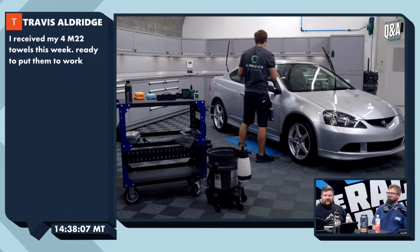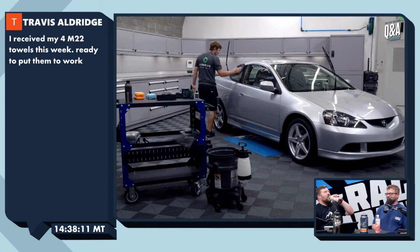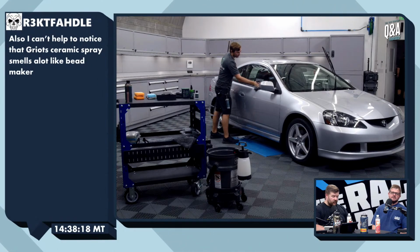Or volcano rock because it's porous. I'm not going to do crap. It's going to be horrible. It's going to be the worst experience ever. This absorbs stuff. Never mind what it does to the clear coat. Yikes. Yeah. Let's see. Wrecked.